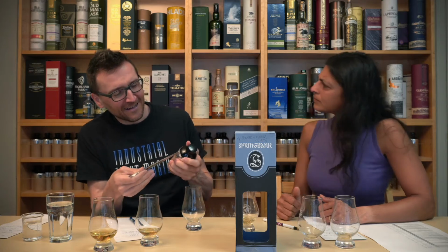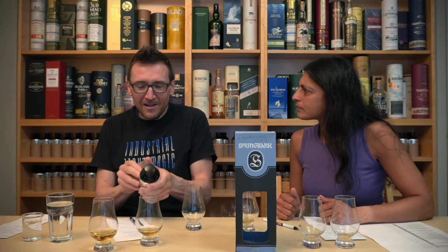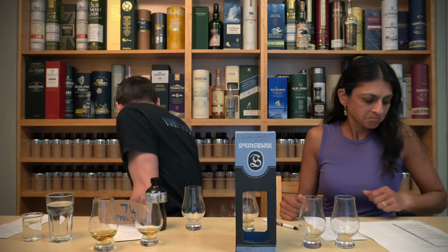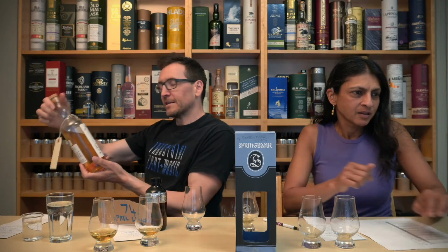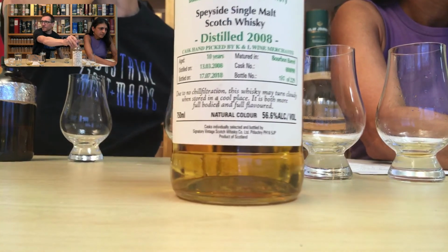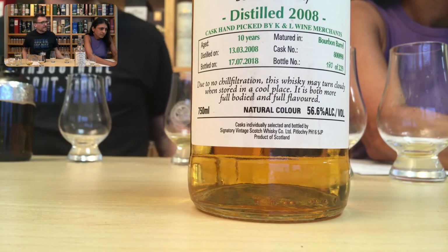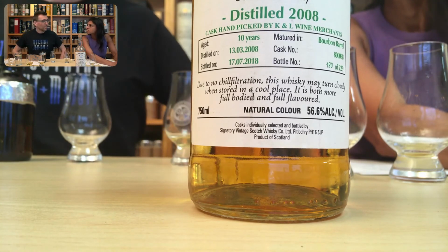It is a Speyside, I think. Let's see, what has Paul picked us? It's the Mortlach 10 years old. Is it this one? Signatory. Wow. Well, that is our first. Can you read? That was our first Mortlach. We've never had a Mortlach before.